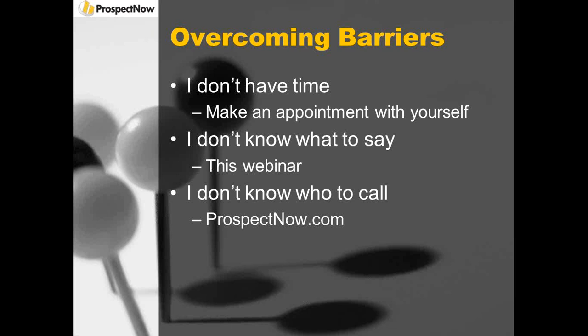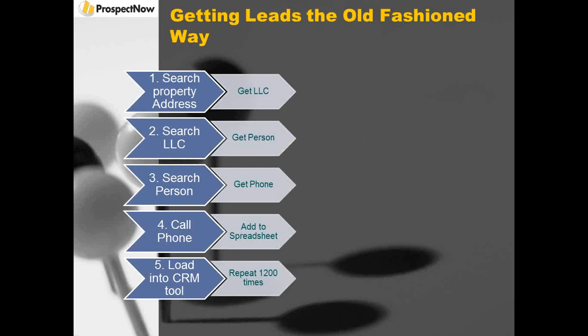And incidentally, it doesn't just have to be cold calling, right? It's marketing in general. Telemarketing is one form of marketing. But ProspectNow also has mailing addresses for snail mail. You'd be shocked at how well snail mail works these days because everybody's using email. We also have email too. So sometimes the low-tech solutions still work. So really, you've got an answer on every one of these barriers.